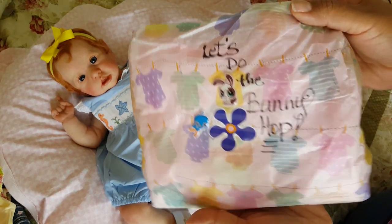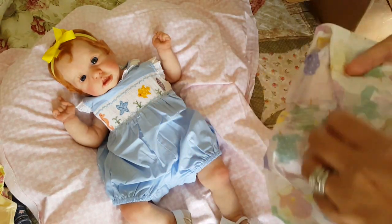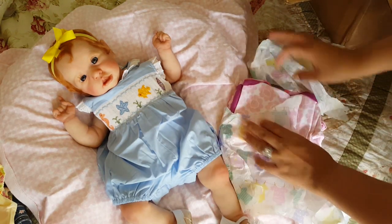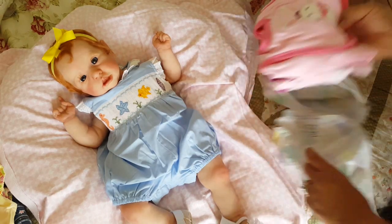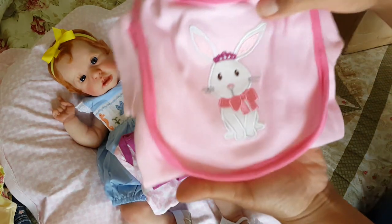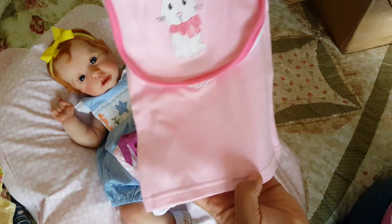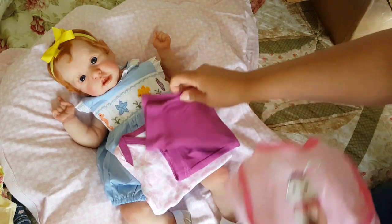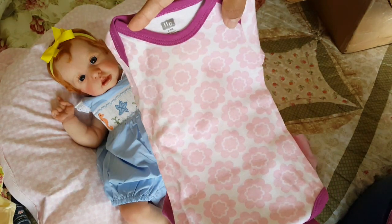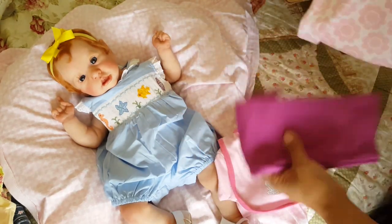Okay, here is... Let's do the bunny hop. Shelley is just so kind and sweet. Here she is, you know, not feeling so well and going through so many things. And then she takes the time to do this for me. Oh, look at this. It's a little bunny. And she's got a crown on her head. It's a bib. And there is a matching onesie. Oh, t-shirt. Yay. We love t-shirts. And then she has this sweet outfit. It's a onesie. And that's like a plum with matching pants. Definitely going to come in handy with fall around the corner.